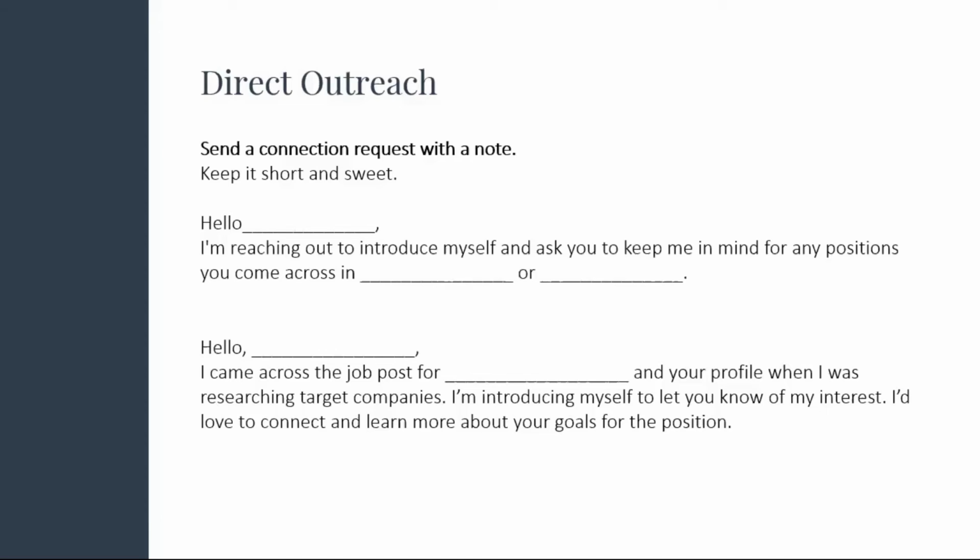Here's another one. I came across a job post for, say, marketing director, and your profile when I was researching target companies. I'm introducing myself to let you know of my interest. I'd love to connect and learn more about your goals for the position. This is all you need to say. Put this in a connection request.